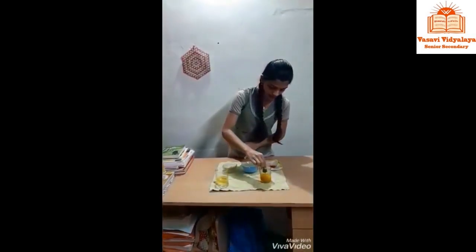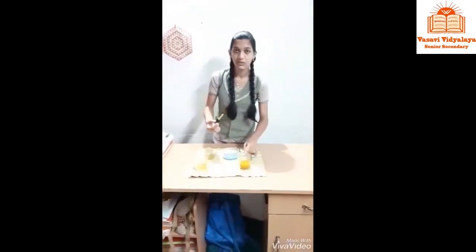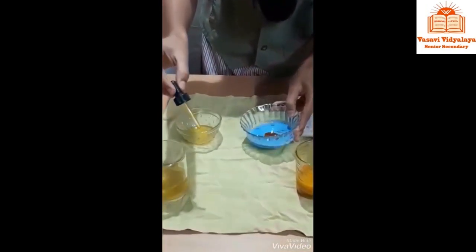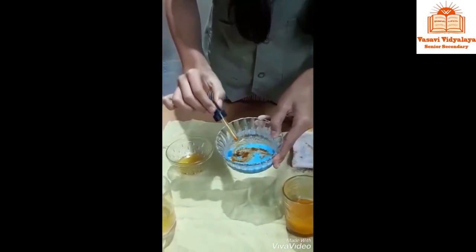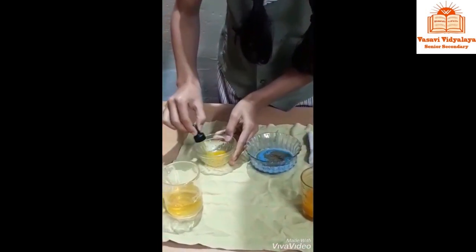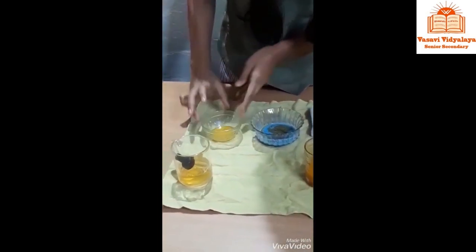So I'm going to take 2-3 drops of turmeric solution and put it on the soap solution. Just mix it well. See, it changed into red in color. Now I'm taking the same quantity of turmeric solution and putting it on lime juice. There is no change. It is still yellow in color.